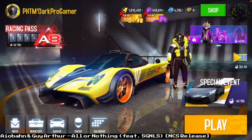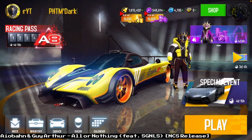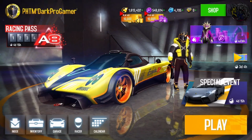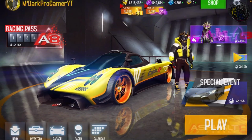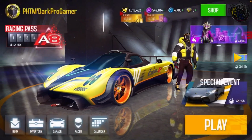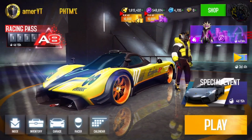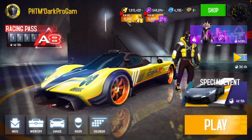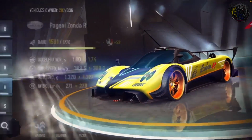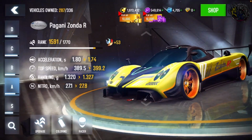So, as you heard in the intro, we are looking at probably one of the loudest cars in the game. It is the Pagani Zonda R. I love this thing's design. Sadly, it's not always the best, but it's still a pretty good OG car. Anyway, I have mine tuned at 1591. It has a top speed of 427 kilometers an hour.